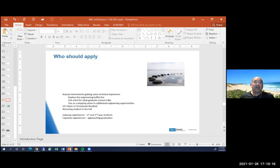Okay. So the next slide here, who should apply? Really, everyone should apply, particularly if you're a U.S. citizen or permanent resident. If it is an NSF REU, if you're not a U.S. citizen or permanent resident, you will be ineligible for that. I'm sorry.